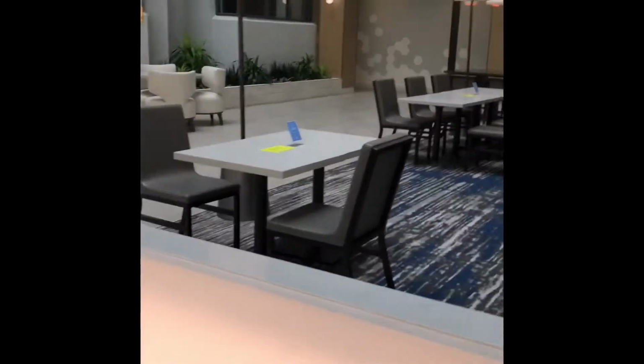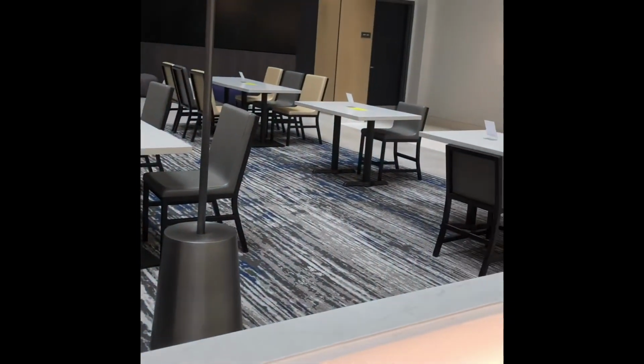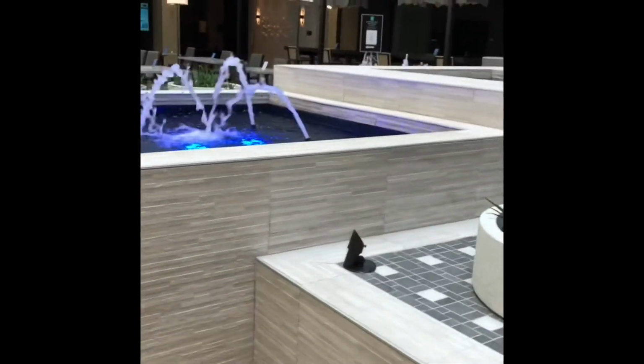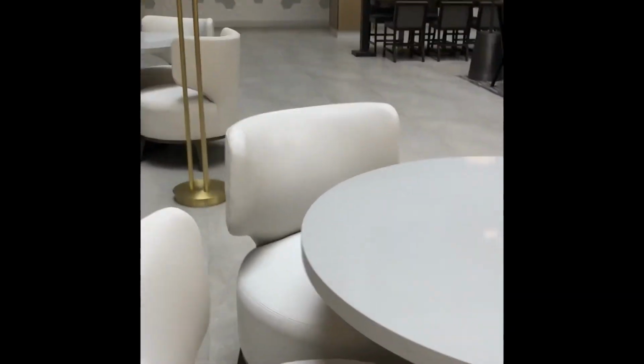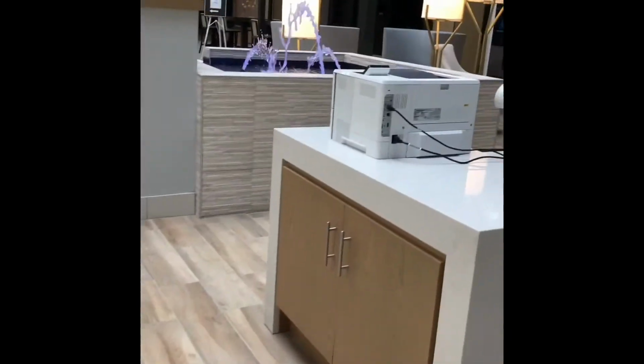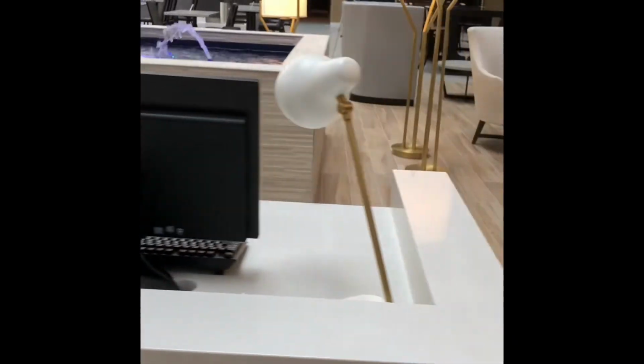So this is just more of the lobby area. One of your jobs, if you're the lobby attendant, you'll be cleaning these tables and dusting the chairs and the lamps and the tables and the top of the counters around the fountains, these tables and chairs, the railings. So that will be part of the job. As lobby attendant, he's dusting and making sure everything is clean.